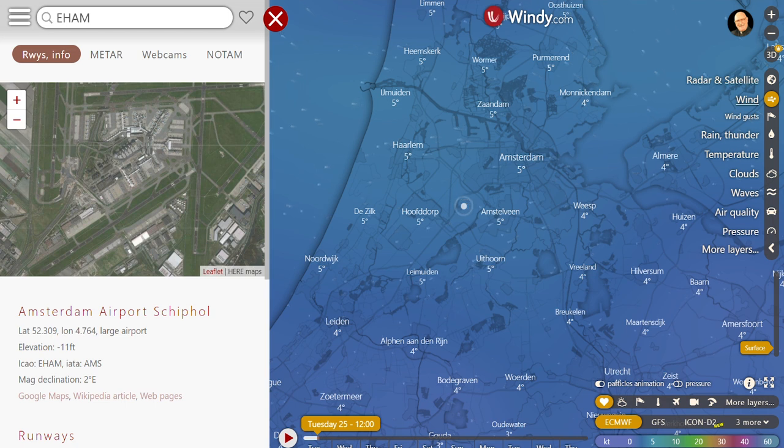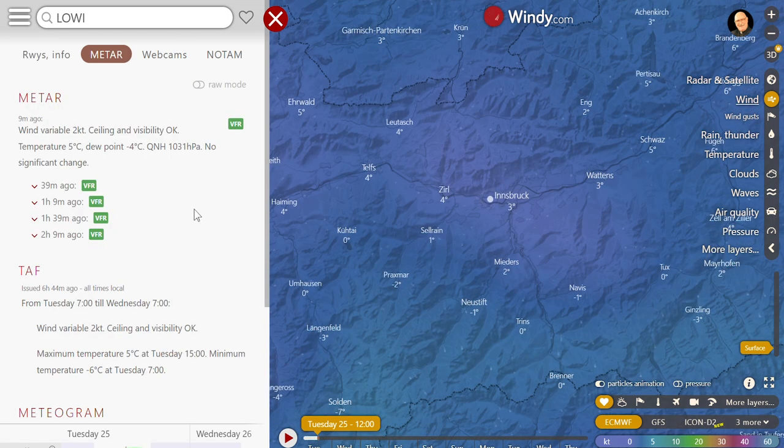But let's have a look at our destination. Here we are. Here's Innsbruck. Look at this. All these mountains surrounding. And there's Innsbruck right at the bottom of the valley. And it says wind variable 2 knots. Ceiling and visibility, okay. In other words, clear as a bell. Again, there is some high pressure in the area, but it is VFR.